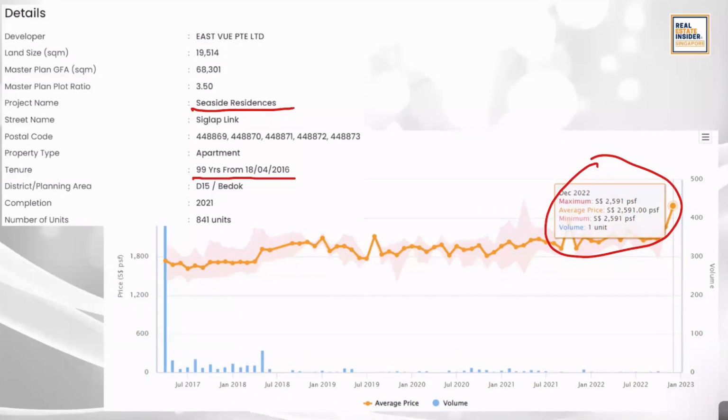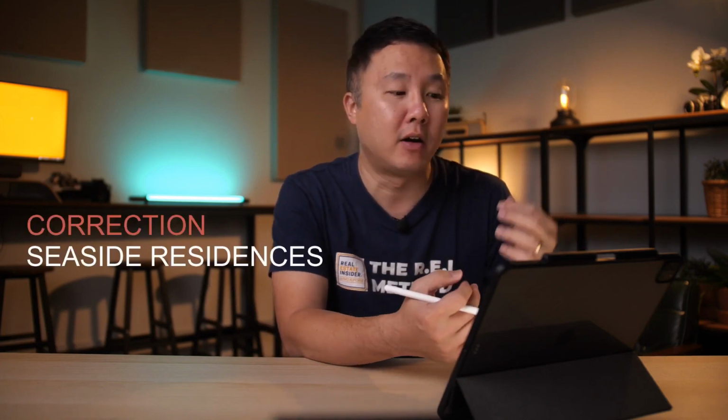Which is why I said in the first few points that for the D15 area, if you are able to buy into a large plot size and a freehold property, you will have a similar effect to how Seaview is like. And Seaview is just a leasehold property. Can you imagine if you have the same number of units, a bigger plot land size, and you are able to achieve a better result than Seaview because you are a freehold property? How will that do for your property, even if you're looking for own stay or for investment?